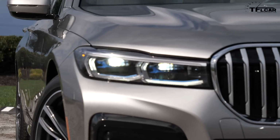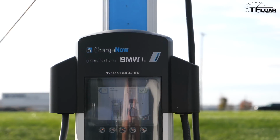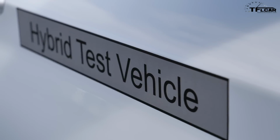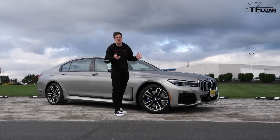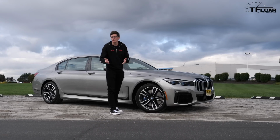Now typically on EV Mondays here at TFL, we like to profile full electric vehicles, but today we're taking a look at three unique plug-in hybrids, because plug-in hybrids are technology I think more of you will be more familiar with, but also may be interested in purchasing in the near future, because you combine kind of the best of both worlds. Or is it the worst of both worlds?